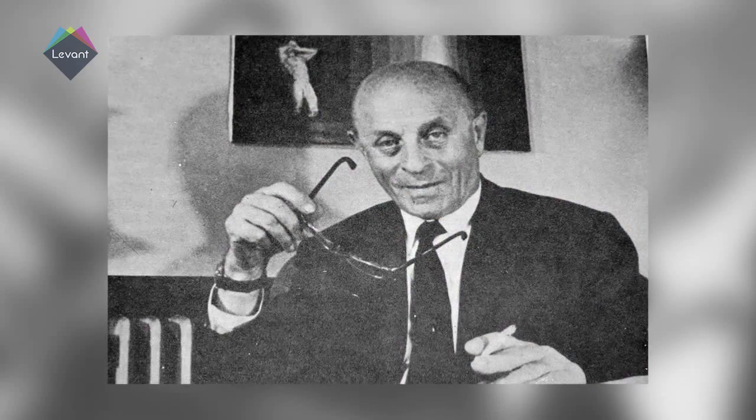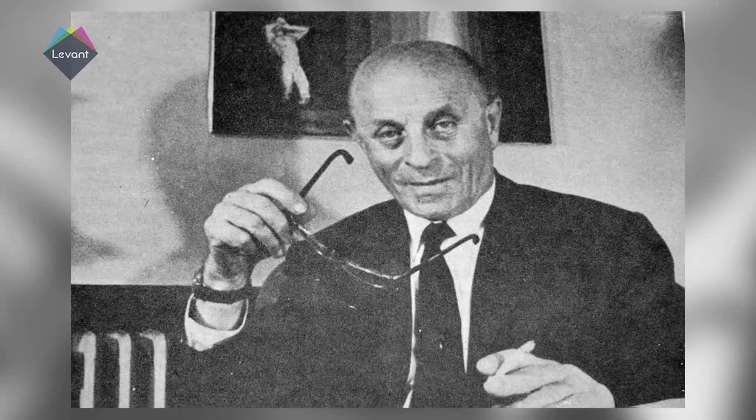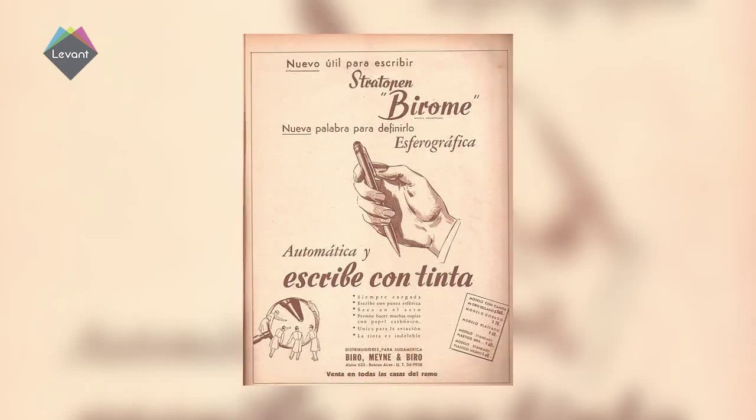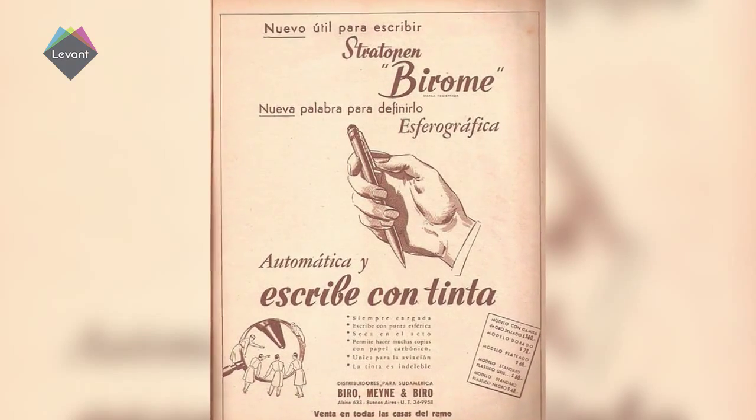Let's go back to the beginning, when the invention of the biro was a thought that would rock the writing world. Biro was born in Budapest, Hungary in 1899 into a Jewish family. And the Budapest International Fair in 1931 didn't know what hit them when he presented the first production of the ballpoint pen. And this is how he created this commodity.